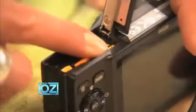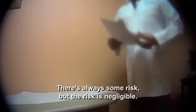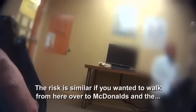With potential dangers that severe, we want to know, do doctors adequately warn patients? Armed with our hidden cameras, time to go undercover. We visited 3 back pain clinics and no one mentioned risks until we asked. But you don't consider it risky? There's always some risk, but the risk is negligible. The risk is similar to if you went to walk over to the McDonald's and the likelihood you're going to get hit by a car that day.